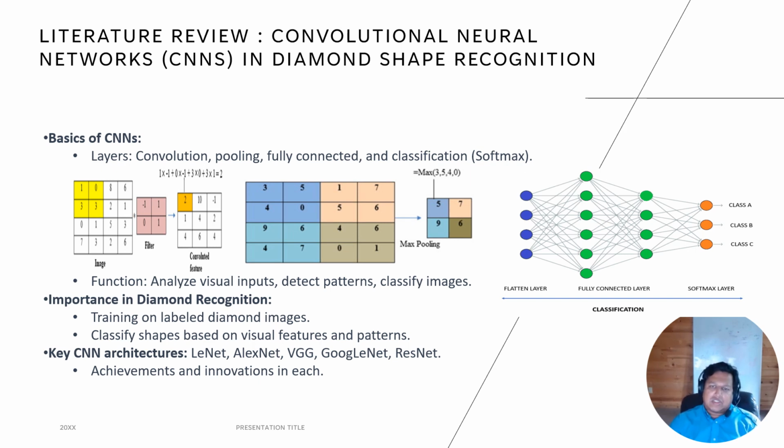Traditional architectures, from LeNet in the 1990s to more recent ones like AlexNet, VGG, GoogLeNet, and ResNet, have already revolutionized the image recognition landscape. The implications of diamond shape recognition are enormous. By embracing CNNs, we can transition from manual expertise to a system that offers both efficiency and unparalleled precision.